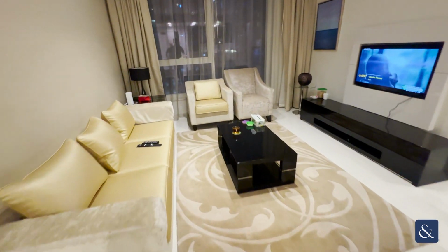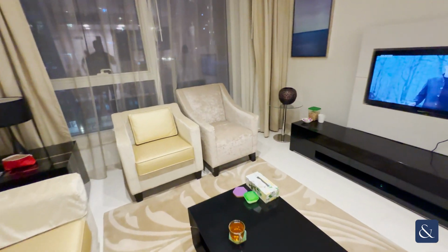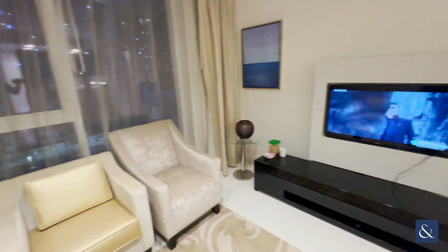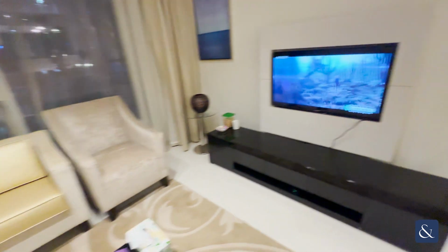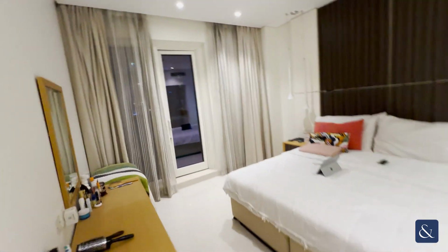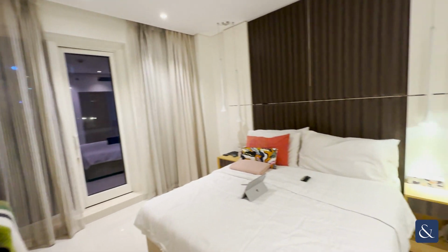Fully furnished, all the furniture is from Damac themselves. So all the furniture predominantly will be staying. High ceiling, so it lets in a lot of natural light. You have the guest bathroom just here, just with the toilet and the sink. High ceilings again in the bedroom. Again, all the furniture originally from Damac.